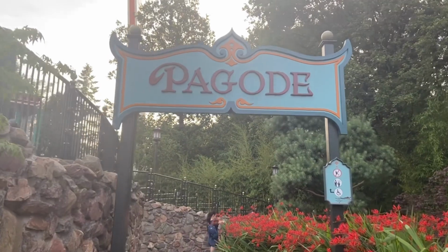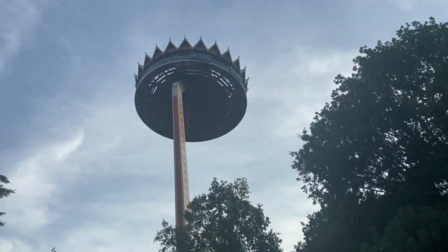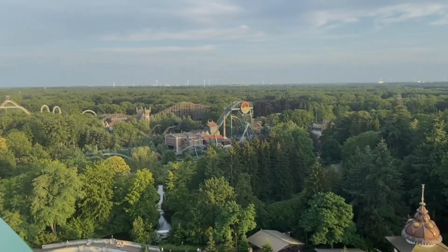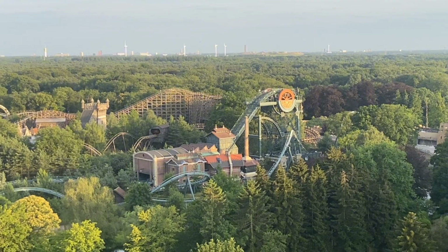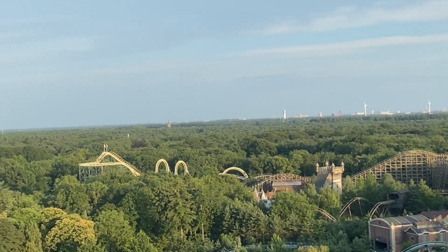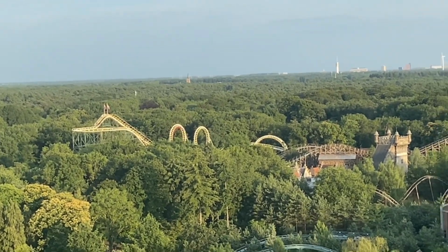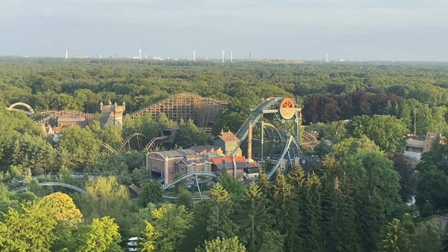Now we're going on Pagode, the observation tower, and it's so tall. I bet you'll get a great view across the whole park. You get an awesome view of the main coasters here. You've got Baron over there, and then you've got the Flying Dutchman, you've got Joris and Draak, and you've got Python over there. Wow, this is awesome. It makes Baron look tiny.